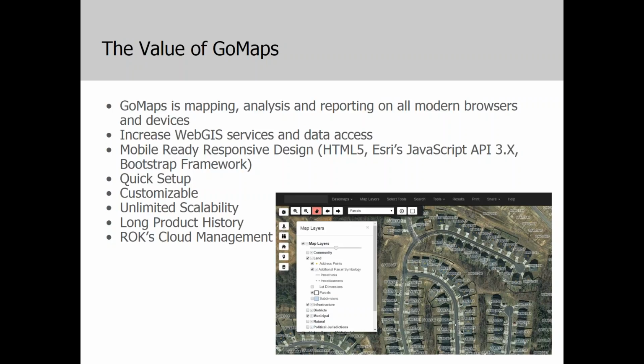Another big value point for GoMaps, it's an extremely quick setup. Depending on your deployment scenario, you would work with the ROK team. We'll get you set up quickly and we will tailor it to your needs. But there are a couple other deployment options as well that I'll go over at the end of this talk, and those will allow you to quickly set up GoMaps for yourself.